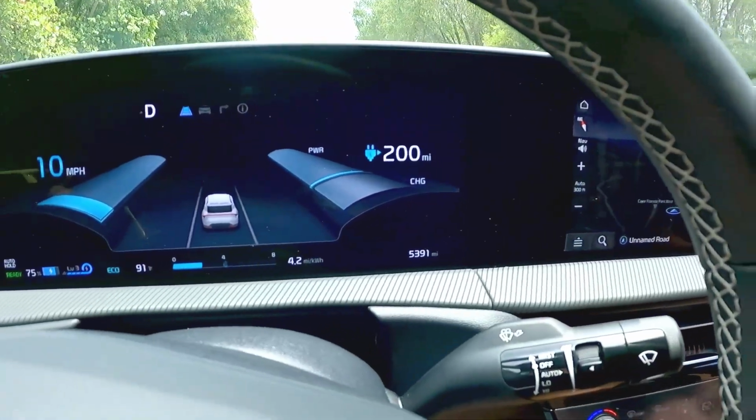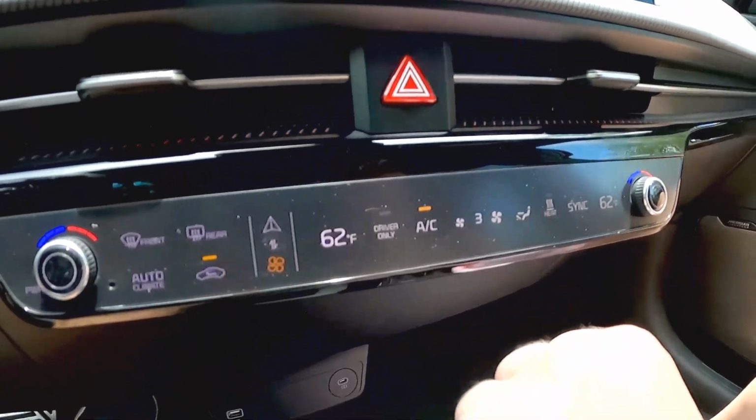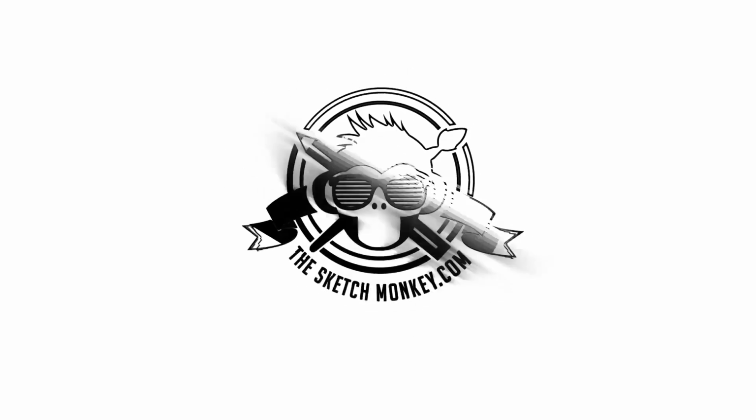The AC definitely has an impact on the range. So now we're at 200 miles. Bump it up to like 4 or 5. Look at that.